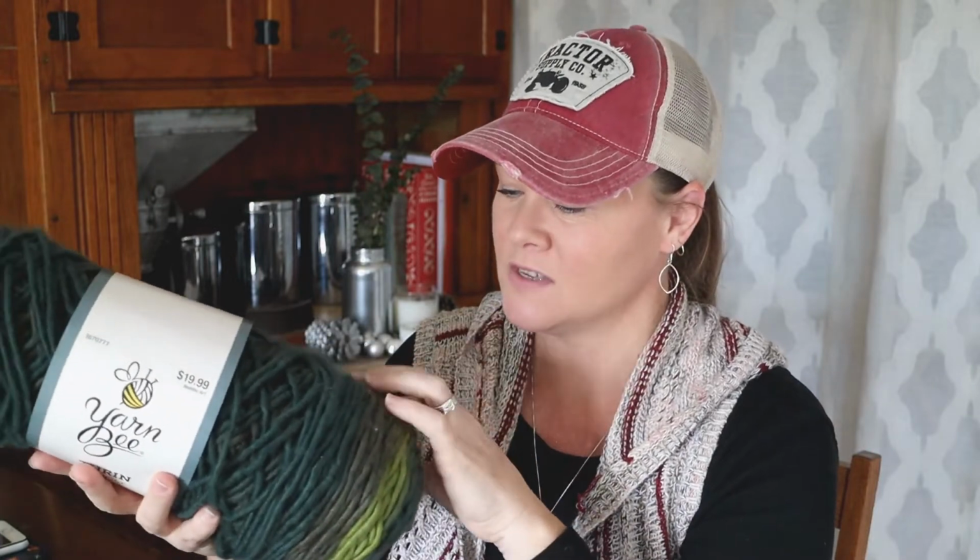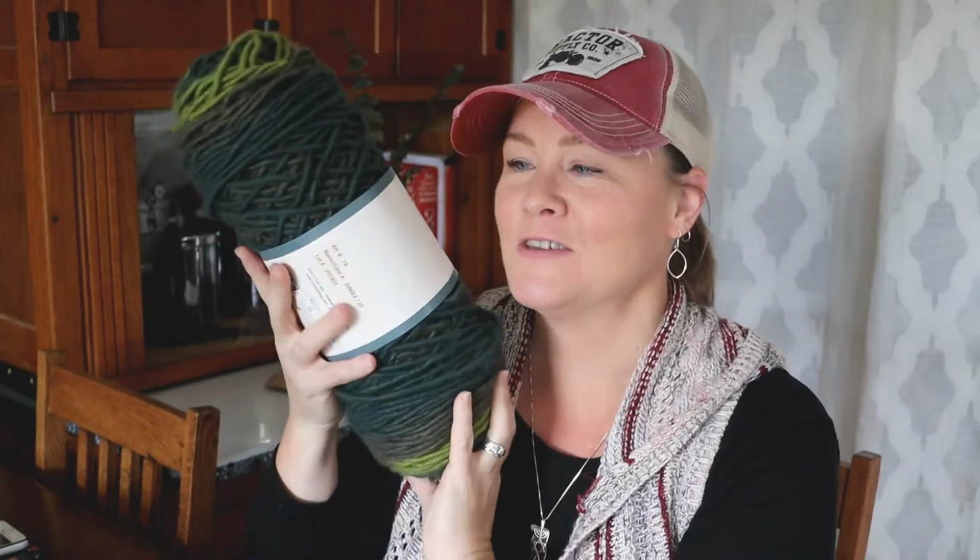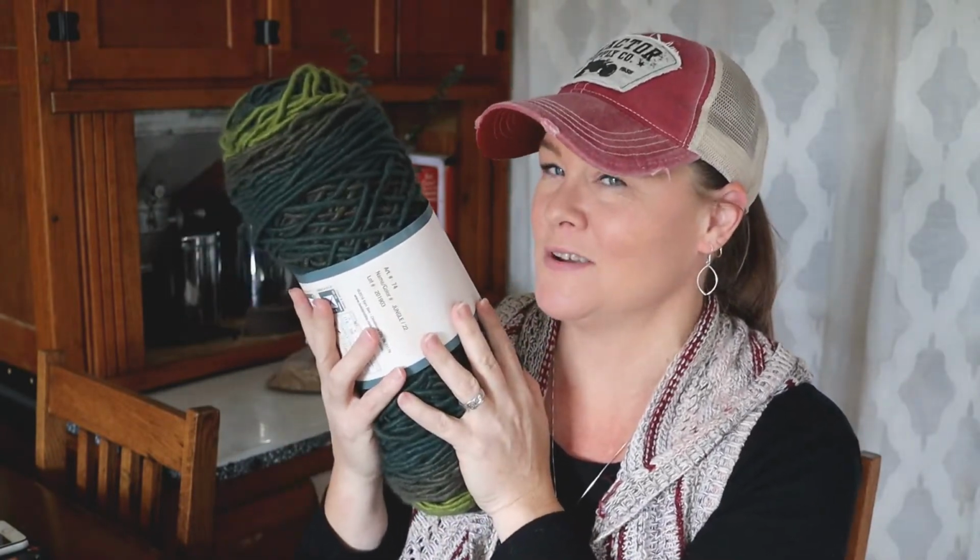But I do want it to be something pretty, because I think with this cable sort of yarn you'll really be able to see the different stitches. They might stand out pretty well. So yeah, this one right here I think will be my next project.